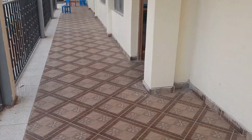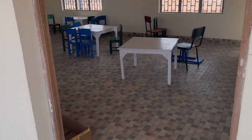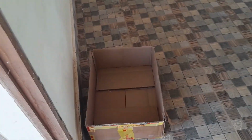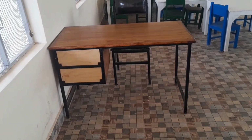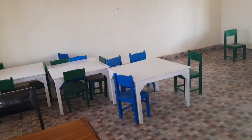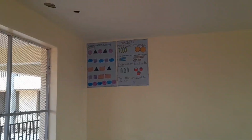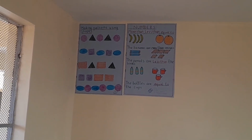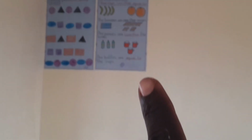So this is where you enter the classes and where you go out through. As we move, there is a first class here written grade 1. Grade 1, this is for small kids, by the way. At the door, the first thing we see is the box. It's used as a litter bin, and there is a teacher's desk here. There are tables and chairs for pupils. There's still this fan, and there are drawings on the wall. That is making patterns using shapes, and on this other part here is numbers.